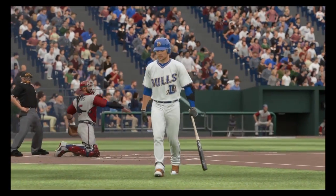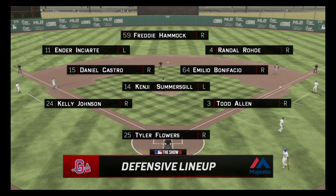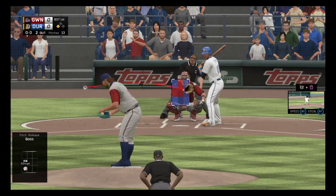With a moment now, let's get a look at the defense for Gwinnett. It's brought to us by Majestic. EK, what do you got? Well, guys, we get to watch one of the best fielding teams in the league. They can go out and get the ball as well as anybody in all of baseball. Makes pitching a lot easier.